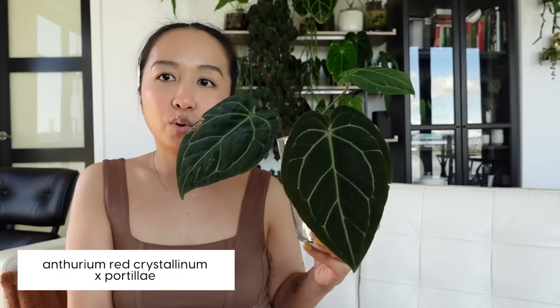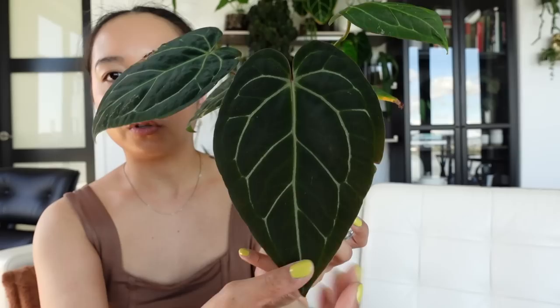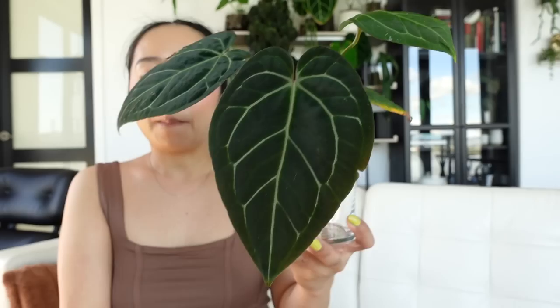Next anthurium is this red crystal port. Am I wrong? This is probably one of my favorite anthuriums in my collection right now. I kind of already knew when I first got this that it would be a plant that I would love so much just because it has red crystal in it. But I just can't get over how beautiful this leaf is. It's so dark, and the venation isn't that super bright silvery venation that you'd see on a mag or a crystal mag or a crystal or a best. It's kind of more green and washed out and muted, and it is a beauty.